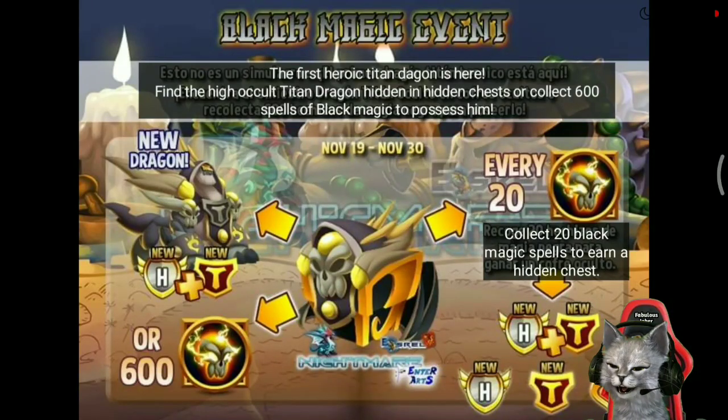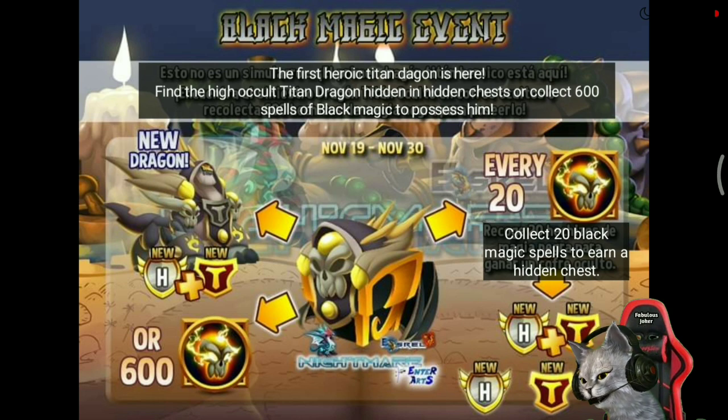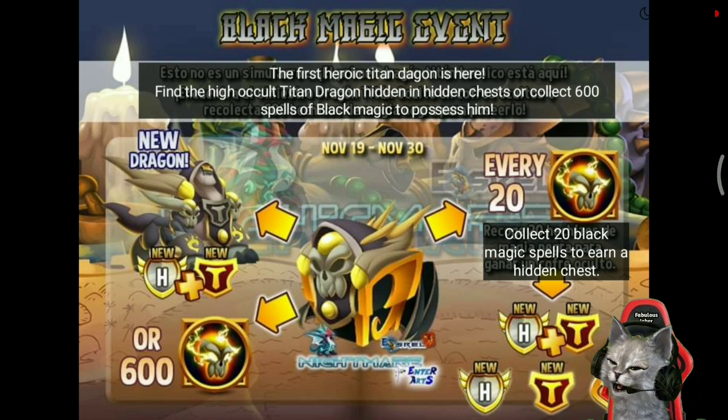And this is the next image of the Black Magic event. The first Heroic Titan Dragon is here. Find the High Occult Titan Dragon hidden in a hidden chest, or collect 600 Black Magic spells to possess him. Every 20 Black Magic spells you get a hidden chest that contains a Heroic, Titan or Vampire Dragon, with a chance to get the brand new High Occult Titan Dragon. But I think the chance from this chest is less than 1%. Or if you collect 600 Black Magic spells, you can instantly get the High Occult Titan Dragon.